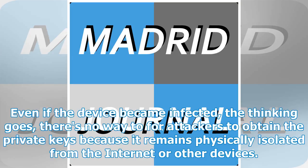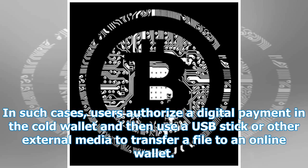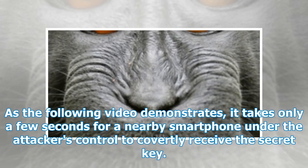Even if the device became infected, the thinking goes, there's no way for attackers to obtain the private keys because it remains physically isolated from the internet or other devices. In such cases, users authorize a digital payment in the cold wallet and then use a USB stick or other external media to transfer a file to an online wallet. As the following video demonstrates, it takes only a few seconds for a nearby smartphone under the attacker's control to covertly receive the secret key.